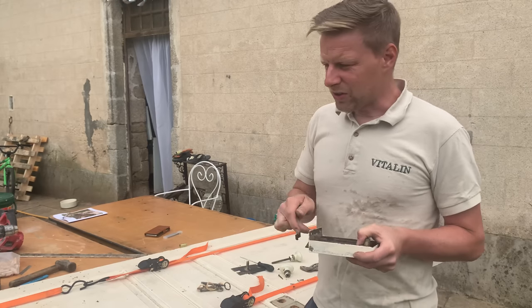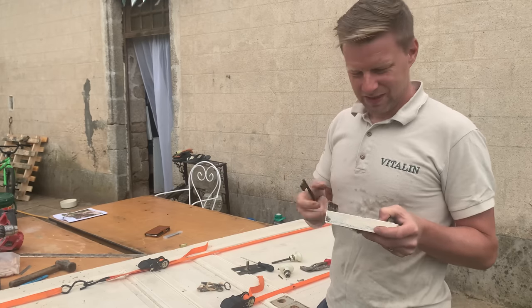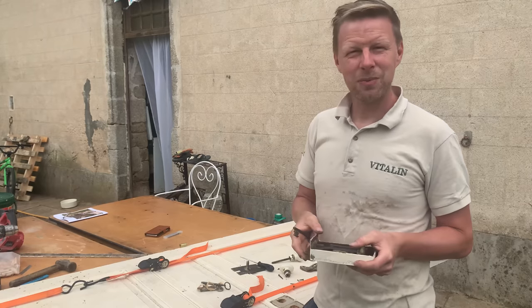So it'll be an original lock, and I'll have a nice old key for the third floor, which will be amazing. So yeah, I'll get on with cleaning it now.